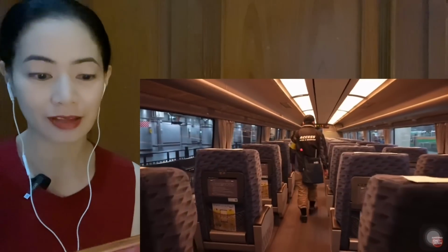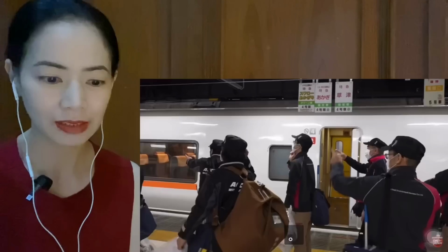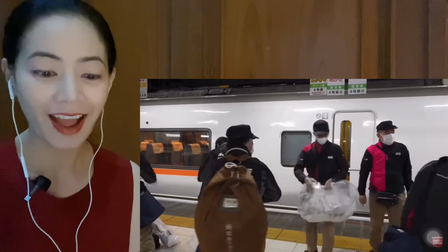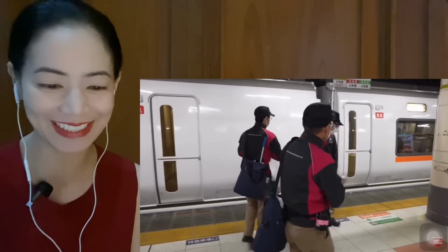And the train is not smelly. Wow. Time is limited to as little as a few minutes depending on the schedule. The team comes together to confirm the train and all compartments have been swept before moving on to the next task. I'm so proud of them.